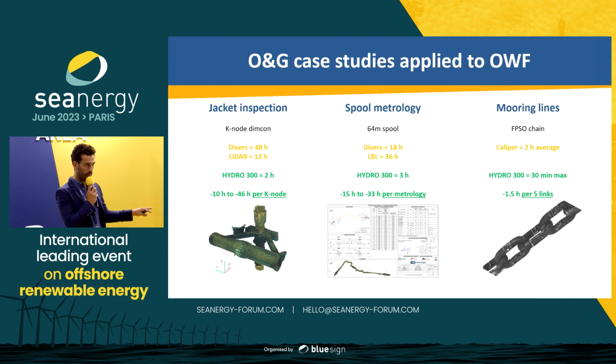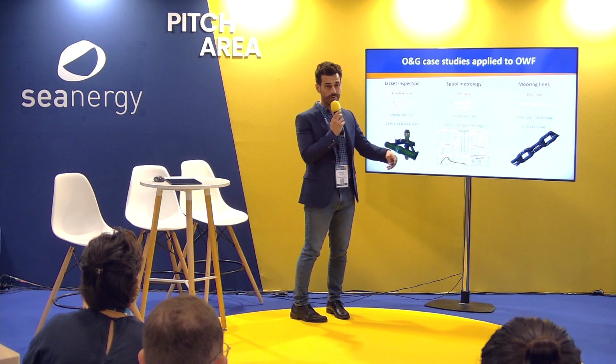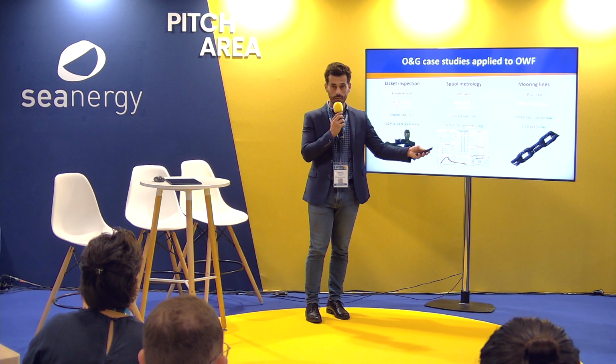So I'm still on the oil and gas, I know. I will transit to the offshore wind farms after. Mooring lines. So this is an FPSO, but again, we can say it's a floating turbine.